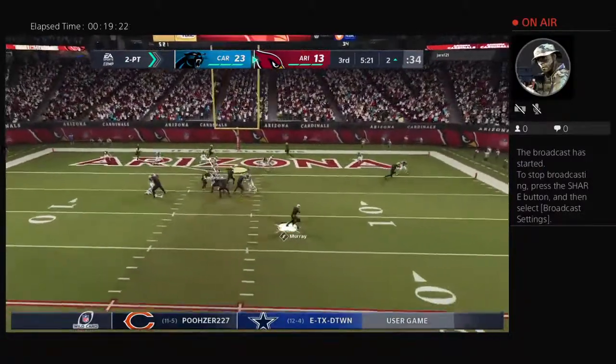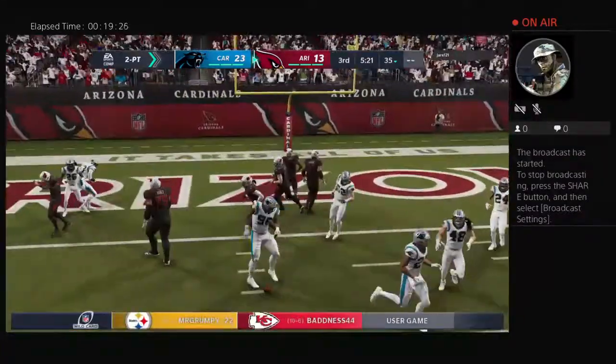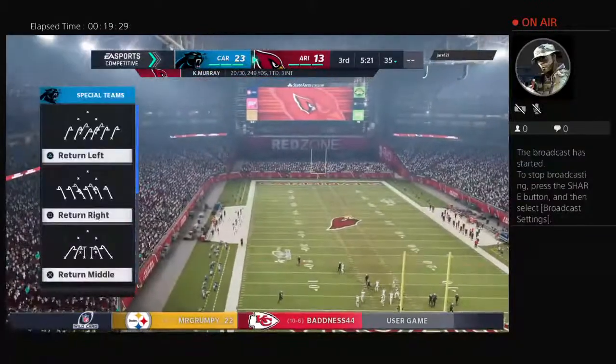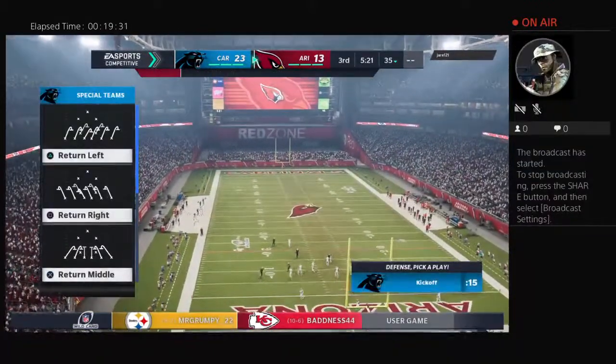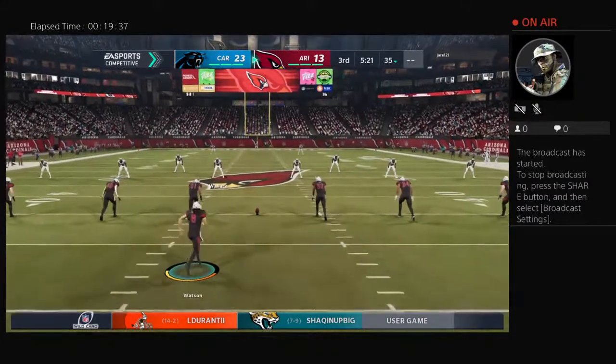Murray to air it out again. And no, it falls incomplete. So the 2-point conversion, no good. Should have been picked. Probably doesn't matter on a 2-point conversion, but still, as a former DB, you want to grab that ball when you can, don't you?